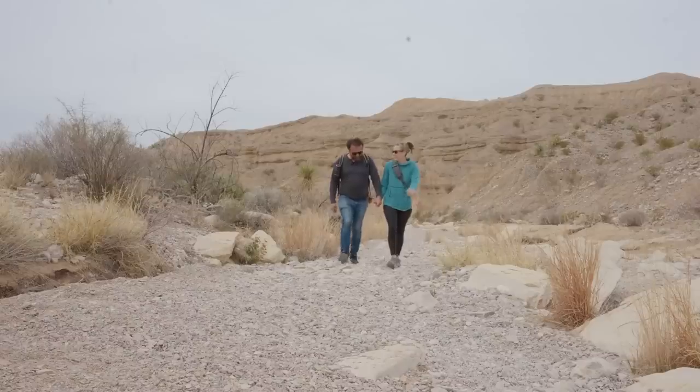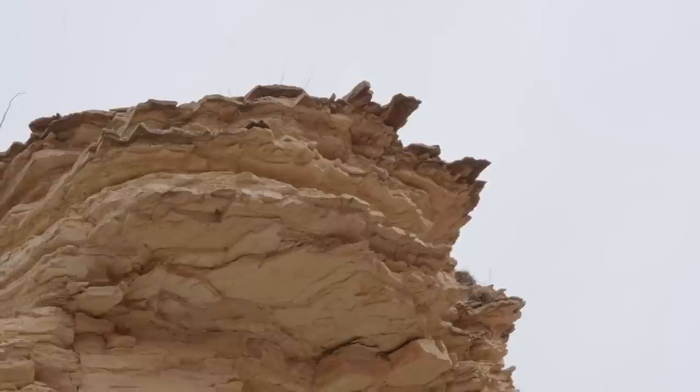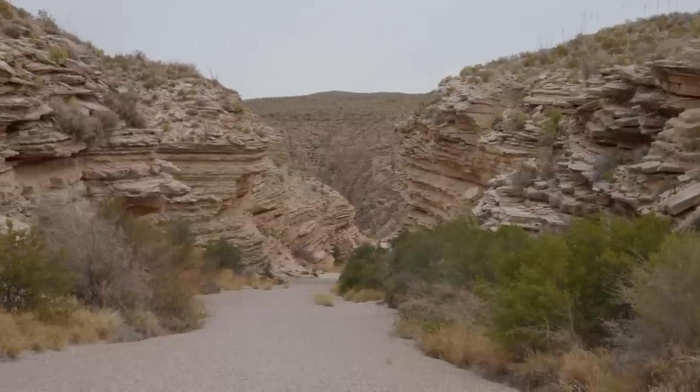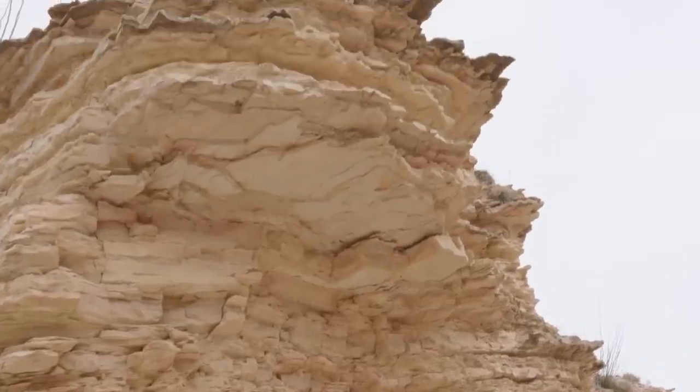Wow, this is already so cool. I think we walk along the wash for most of it. This right here was already worth it to me. This is just incredible to look at. It literally looks like somebody just took it and peeled it apart, and it's so jagged. You can see all of the different layers. It's beautiful.